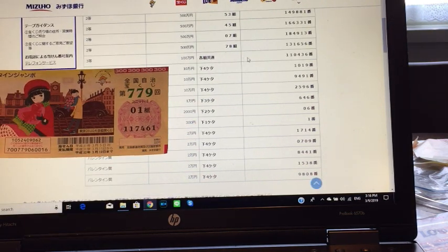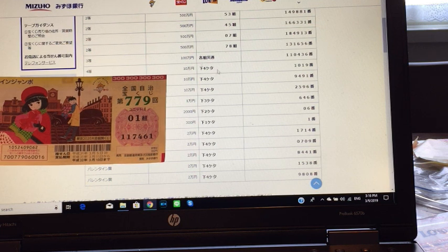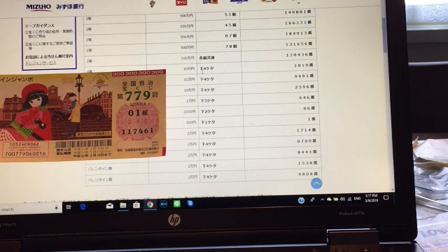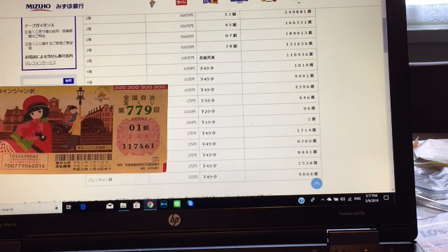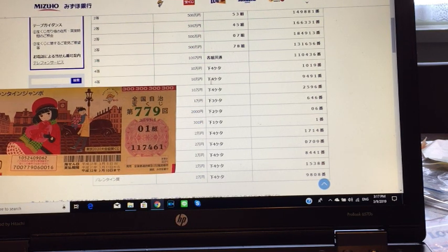Third prize. This means any grouping, and you must match these numbers. That's no good for me again. The fourth prize, shita yon keta. This means the last four digits of your numbers must match these numbers. So in this case, 1019 minus 7461, no good. Then the second row, another fourth prize, 9491, no good. And that's for Juman, by the way.